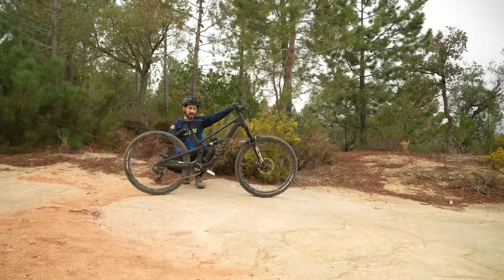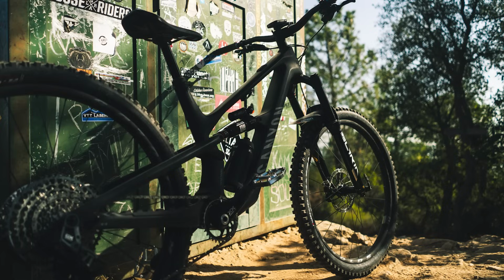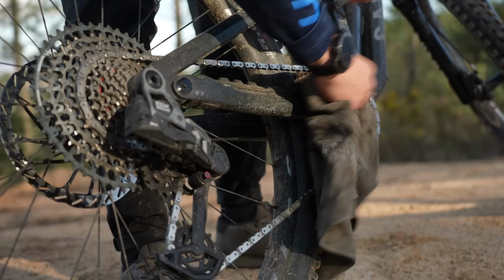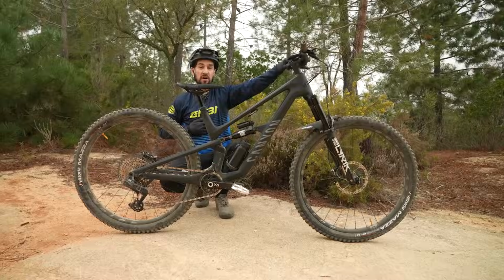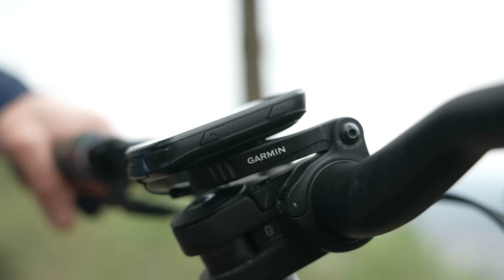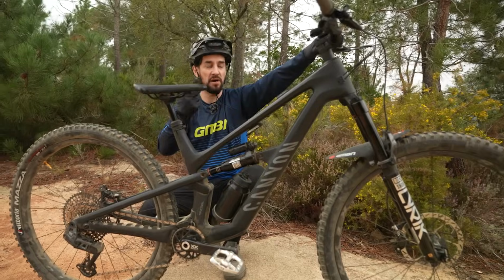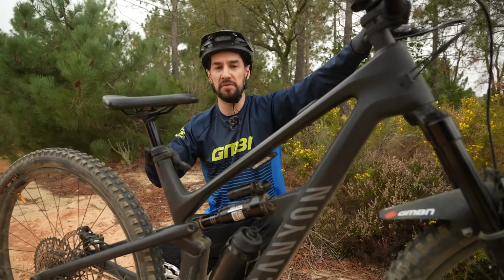Today I'm riding my Canyon Spectral, so it's a trail bike, 140mm rear travel, 150 fork, 29er, perfect bike for this place. And I've got a SRAM XX crankset with the Quark power meter in the middle, and I've got a heart rate monitor, both of those paired up to my Garmin Edge 840 Solar, so I can record my power, my cadence, my heart rate, the time, work all those things out and see how efficient both sets of pedals are.